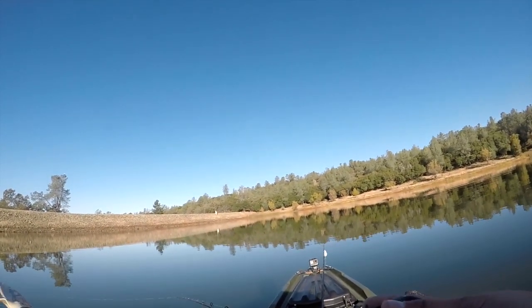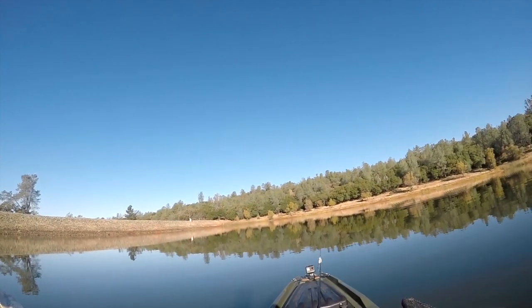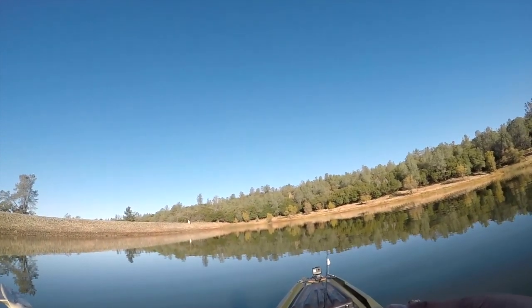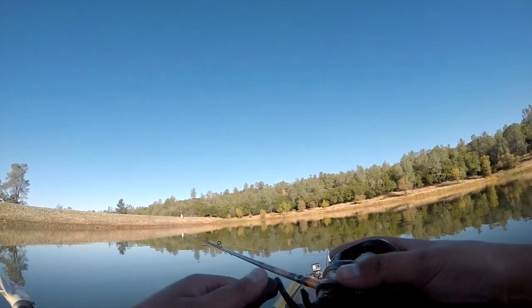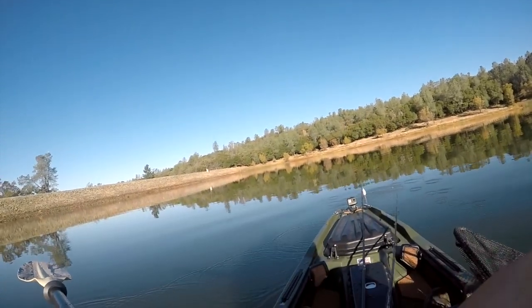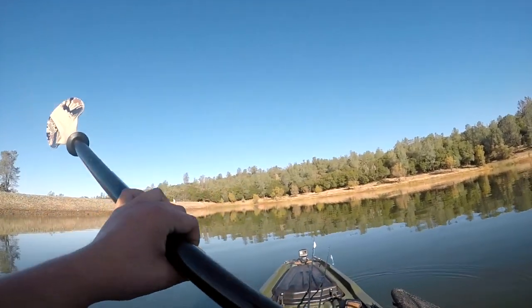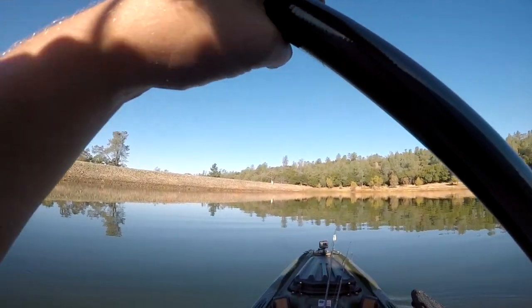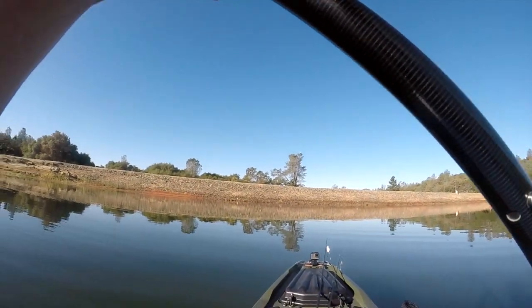I'm not at all complaining, saying I don't like the way this thing paddles and tracks, but it definitely isn't the best. But I mean, that's something to expect with the pontoon style hull that this kayak has, which, to be honest, I'd rather not be the best tracking and paddling boat, because I'd rather have that stability that the pontoon style provides.